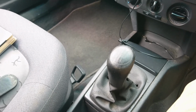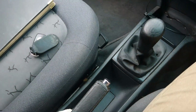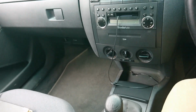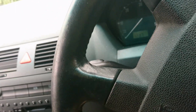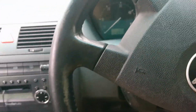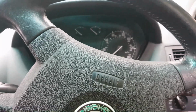Could do with maybe a new gear lever gate at some point, but it doesn't really matter. Large conventional handbrake with leather on it as well. That's very nice. Very nice indeed. Nice clear instruments. Not really much to see here. If I just turn the car on quickly here. Let's make sure we're out of gear this time so we don't run away. Yep, we're in neutral.